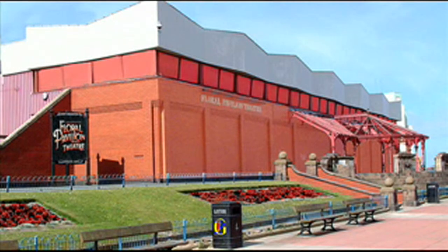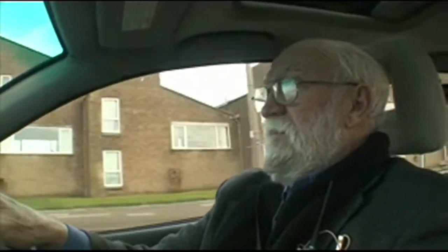And the Floral Pavilion was very run down and very tired. It had a leaking roof and columns inside that spoilt the sight lines. And all in all, it was a very tired building. But it had a strong tradition, and it was a very popular theatre with people. People really liked it.